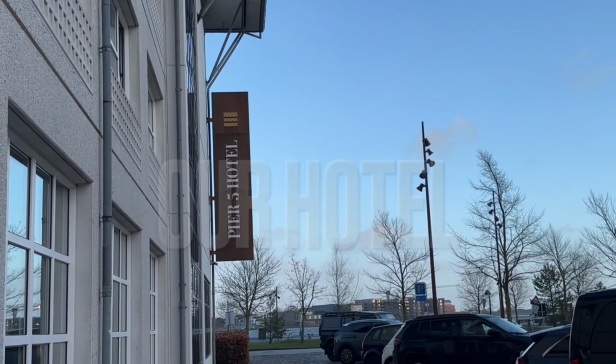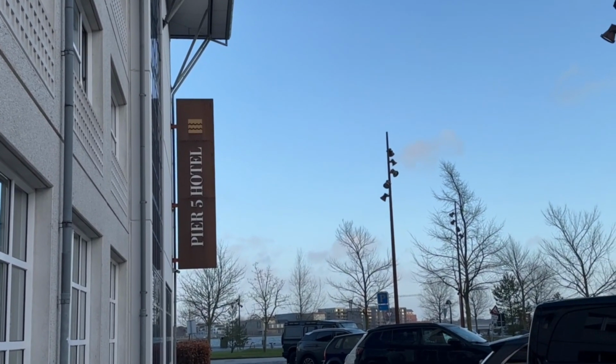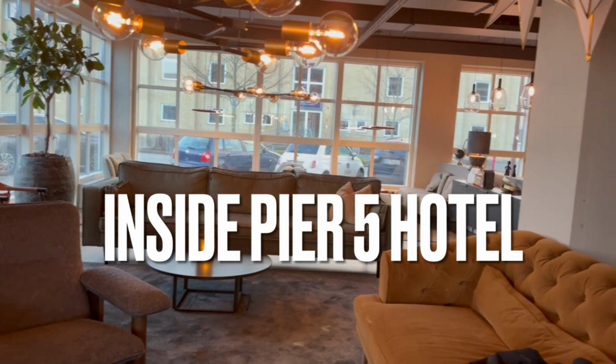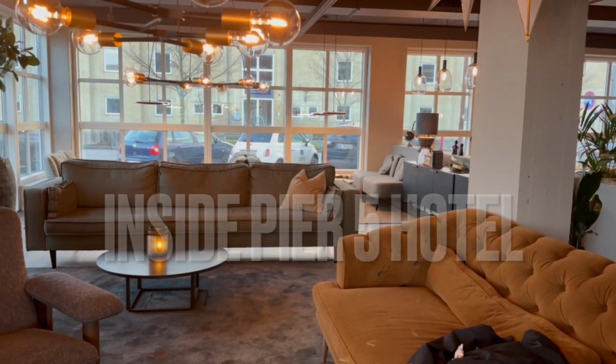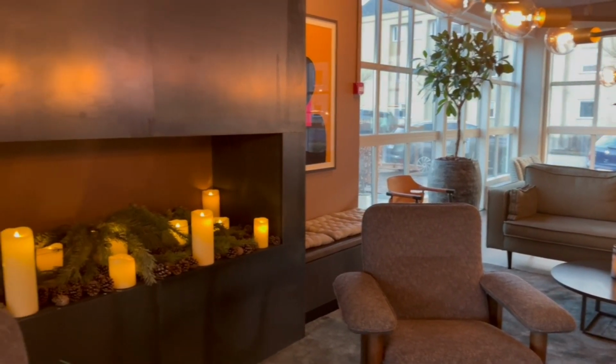We are staying at the Pier 5 hotel, which is just on the harbour of Aalborg, which is really nice. Very cozy, loving the seating arrangement here. Yeah. Very pretty.